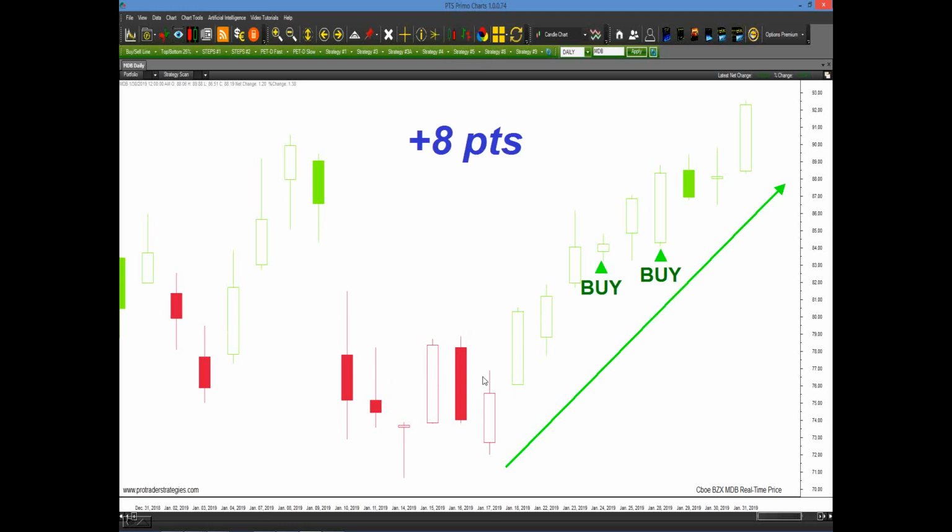So even though we had red bars, if I had had a strategy number 5 signal to go short, well, I would have taken it, but it wasn't telling me to go short. So there's no reason to sell anything. Remember, the PET D is not a system. It's just telling you what the market wants to do at that particular moment.